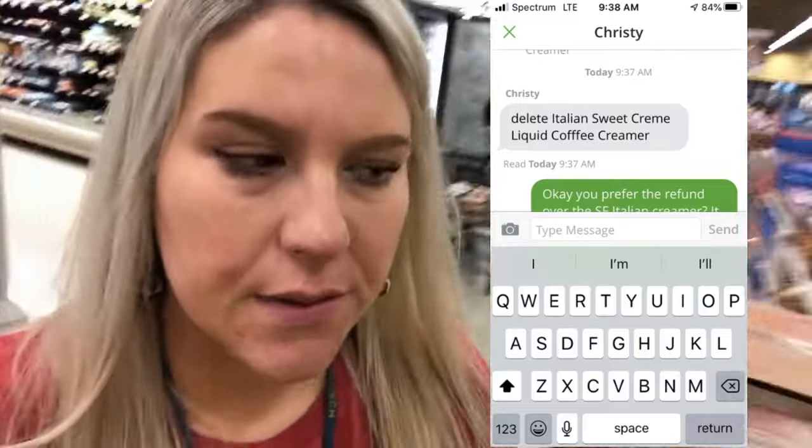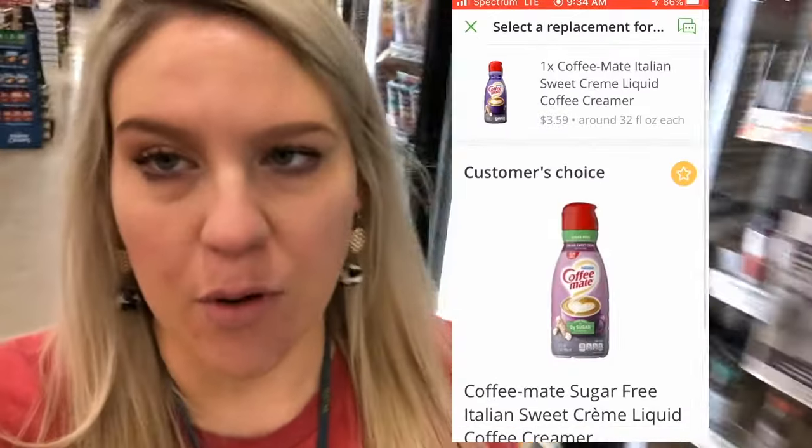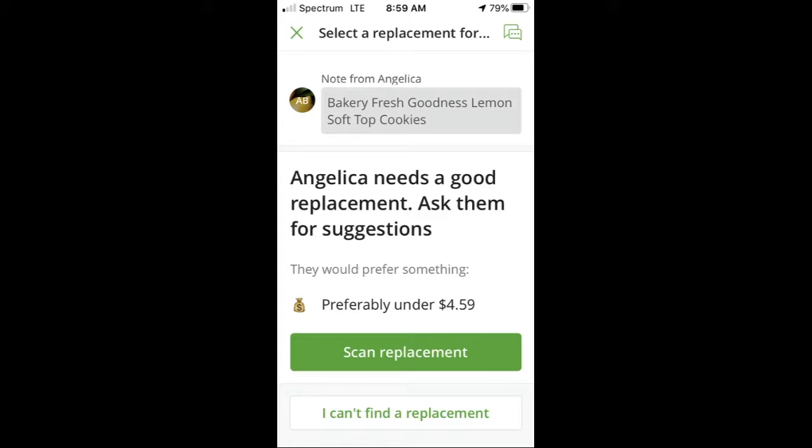So she just messaged me to delete, which I guess means refund, her sugar-free Italian sweet cream creamer. It popped up customer preferred, but I'm gonna go ahead and put it back and refund that to her. So to do a replacement, you just hit I can't find a replacement, click no adequate replacements, and then click refund.